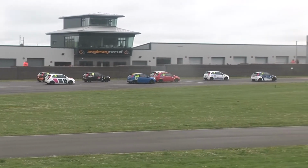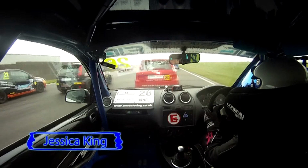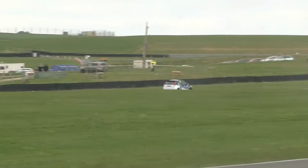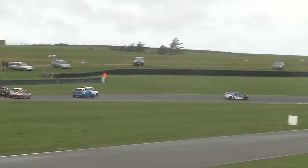And away they go. Great start from the outside of row 1 by Aaron Thompson. Now the drivers are on different sorts of tyres, and we'll get into that when the race is well within its stride. But we're on board with Jessica King, who had engine dramas yesterday and didn't set a qualifying lap.